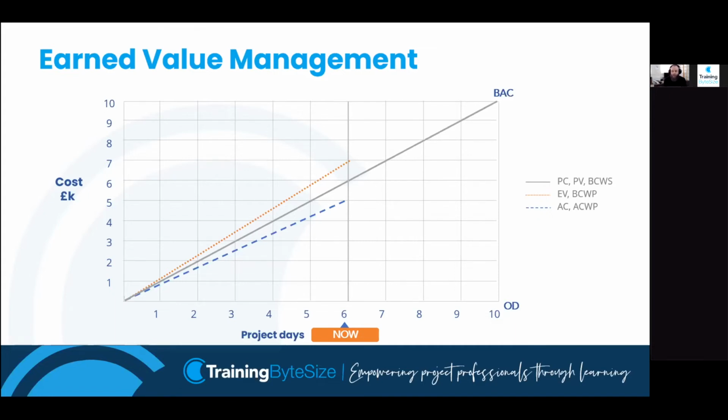So that term value means how much money it is worth to me, and how much money it is worth to me is how much I plan to spend on it at the end, effectively. So that's your budget at completion. The BAC is your budget at completion, and then the OD down the bottom is original duration. Again, there is a glossary with all these in there. Let me just use a different graph to show you.